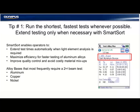In as little as 1 second, the Delta analyzer identifies the exact copper grades of tested material and detects aluminum levels as low as 11%. This nearly instant detection of the presence of aluminum accelerates sorting and may prevent paying copper prices for aluminum content.